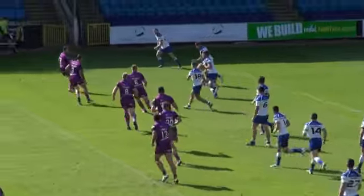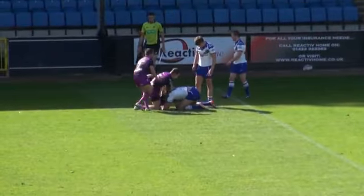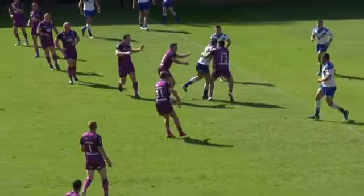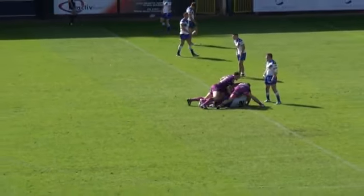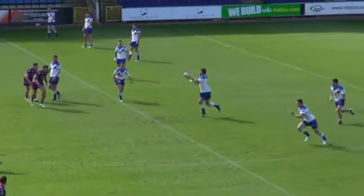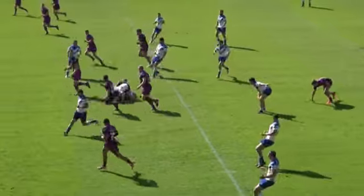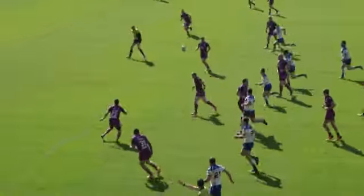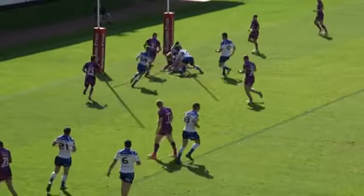Rovers line speed again, very good. As Halifax move that ball across and get just inside the Rovers half now. Halifax trying to work the ball, but again Rovers defence superb and pushing Halifax back as well. That's Jack Spencer on halfway. Here come Halifax. That's better play, a good half break. And that's an interesting kick, it's a great kick. And Will Sharp able to cover.